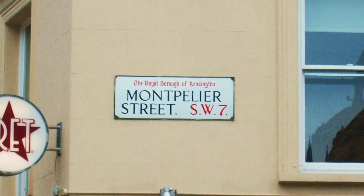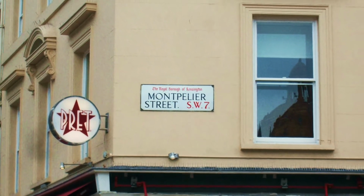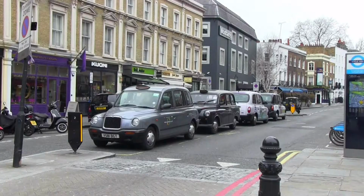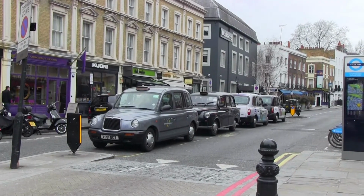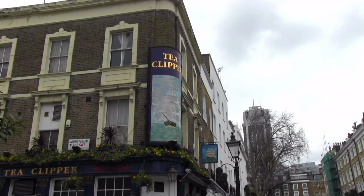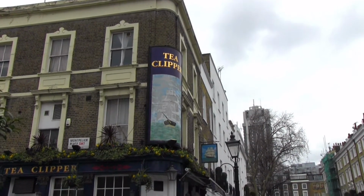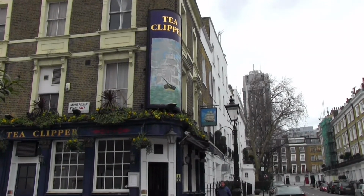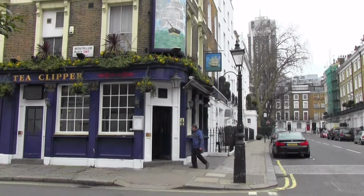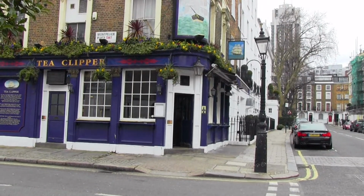A sign for Montpelier Street, or as they say here, Montpelier, caught my eye. A good omen, I thought, and decided to check it out to see what I could find. Not far along, I spotted the tea clipper, and with a special on fish and chips, I couldn't resist this British tradition that has been around for 150 years, and in I went.